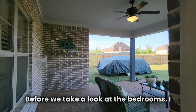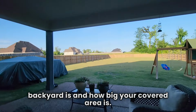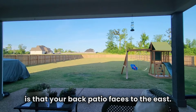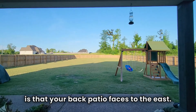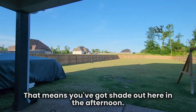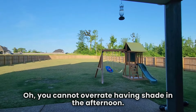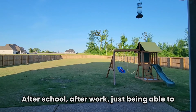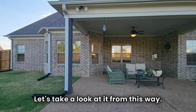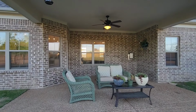Before we take a look at the bedrooms, I do want to just show you how spacious this backyard is and how big your covered area is. The other thing I do want to point out is that your back patio faces to the east. So what does that mean for you? That means you've got shade out here in the afternoon. Oh, you cannot overrate having shade in the afternoon, after school, after work, just being able to come out here and grill or play. Let's take a look at it from this way. We've got that great fence all the way around.